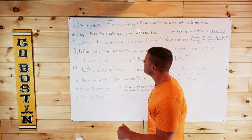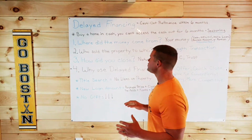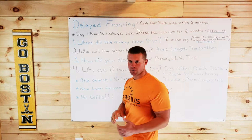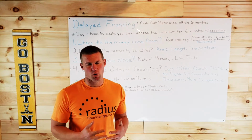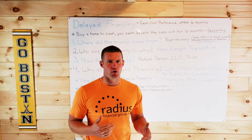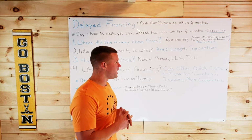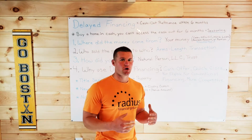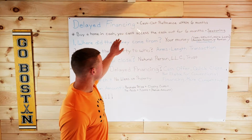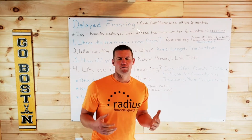All right, so let's jump right into it. First of all, typically when you buy a home in cash, you can't access the cash out of that property for about 6 months. That's called a seasoning requirement. Essentially, when you buy a new property, you can't refinance it until about 6 months. That's that seasoning window. Now, what we can do is what's called delayed financing, and that's what we're talking about today. Delayed financing is essentially a cash out refinance within the first 6 months of you purchasing that property.